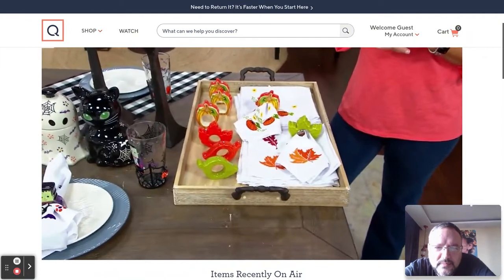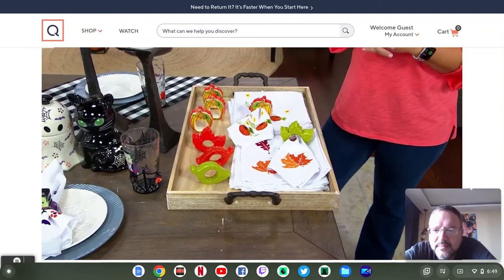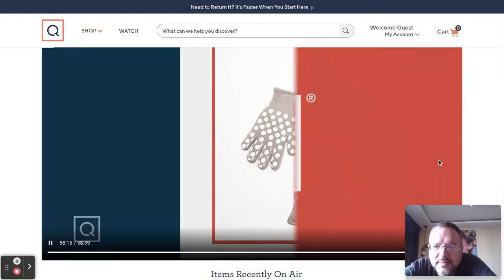Get those home for $7.32. Very first day that you're seeing them ever. And brand new today from Temptations.